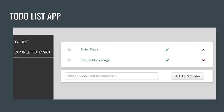So one of the things that you can put on your resume is a to-do list app. This represents your skills as a full stack developer. It has the ability to edit a task. It has the ability to create a new task or a reminder. It has the ability to delete a task. And it has the ability to view a task. So that's one example of what you should have on your portfolio. And exactly this you should have on your portfolio.